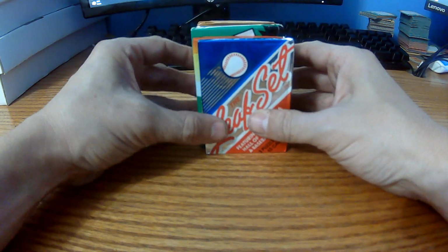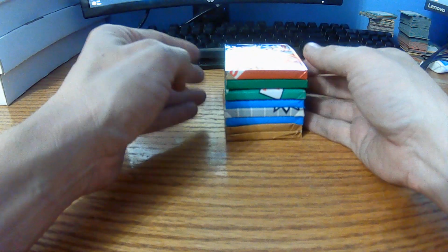All right, so now that we have the low potential, which yielded virtually nothing tonight, we are now going to the higher potential packs here. So hopefully we'll pull at least something, at least one good card tonight.